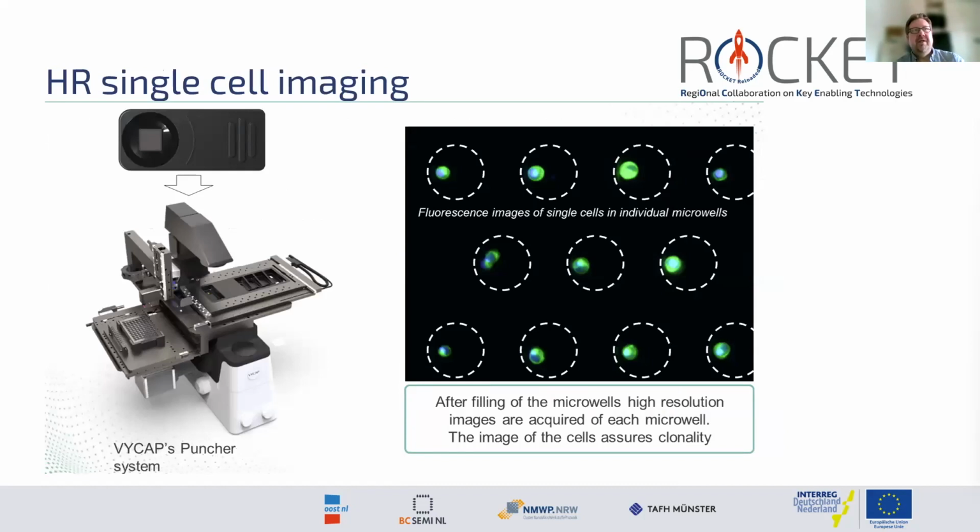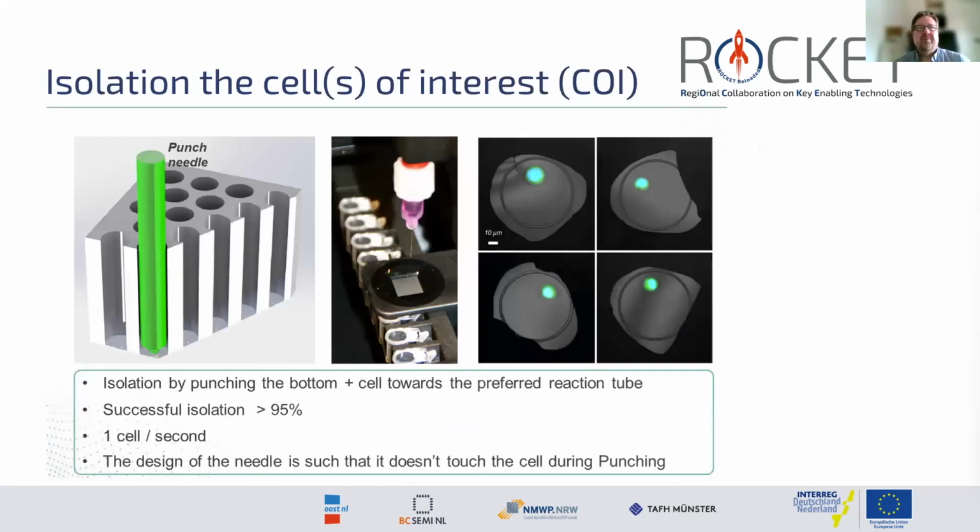And here you can see the high-resolution single-cell imaging. You can also detect several fluorescence dyes, leading to a proper characterization of the cell that is within this well. So you can distinguish between blood cells, white blood cells, semen cells, and epithelial cells. Next slide, please. And then the puncture needle is used.